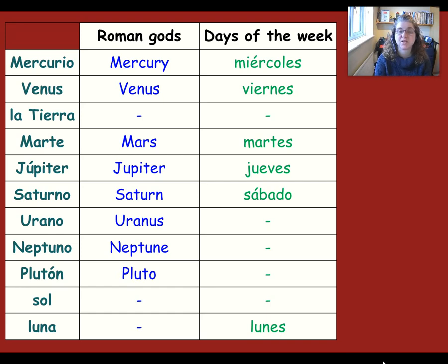But Jupiter had another name. He was also known as Jove, and that's a lot closer to Jueves. And then Saturn gave his name to Sábado, and it's even closer in English. It's Saturday. And finally, the moon, La Luna, gave its name to Lunes, to the first day of the week. And actually, it's done that in English too, hasn't it, with Monday? That used to be Moon Day. So the planets are all interlinked with the Roman gods. They're interlinked as well with the days of the week.